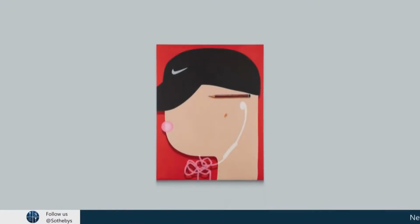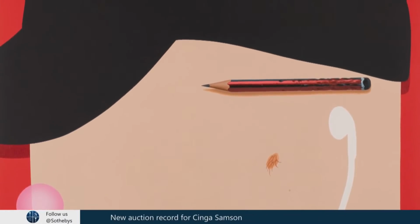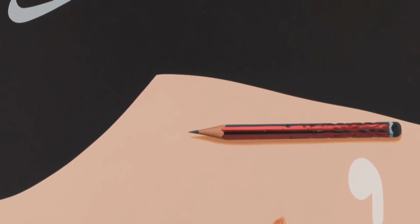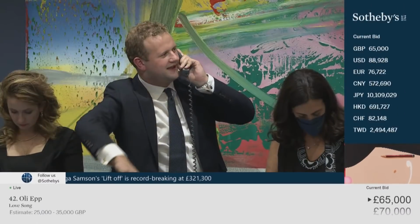And of course, we have Ollie Epps' Love Song painting, which is sold as viewed. Thank you so much. One of the most iconic paintings from Epps' self-portrait series, which was featured on the front cover of Time Out magazine in 2019. And we're going to start here at 20,000, 22, 25, 28, 30, 32, 35, 38,000 pounds, 40,000, Alex, 45,000, 50,000, thank you, madam, 55,000, 60,000, 65,000, 70,000, say 5, 75,000, 80,000, it's Mackie's bid.